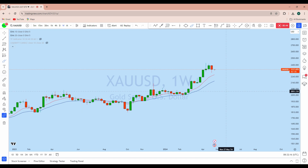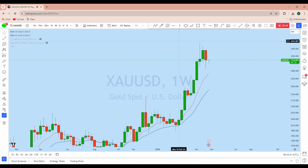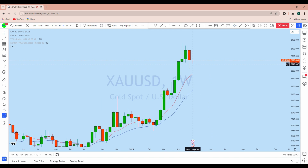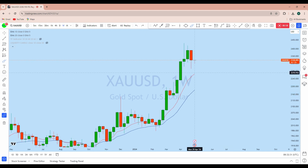If we look at the weekly chart, this is the weekly perspective here. There's a long wick also on the weekly, and we have seen that the previous week, after this huge bounce, there was a drop here, which was expected for this pullback.